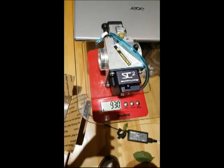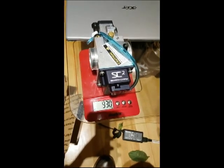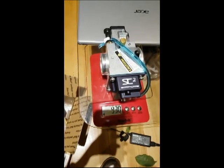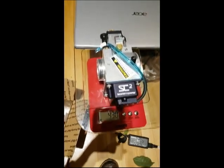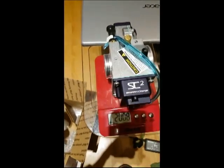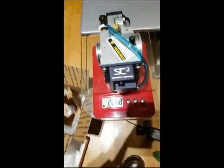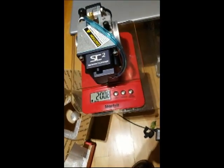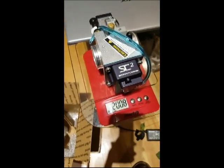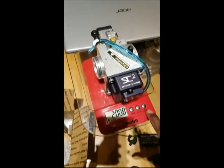What I'm showing you right now is the weight, because I've seen a lot of people saying that it's twice the weight of a regular Mikuni or Keihin carb. So 933 grams. Let's see if I can switch the unit. So that one is 2008, 2008. So it's heavy. So we'll see if it's worth it.